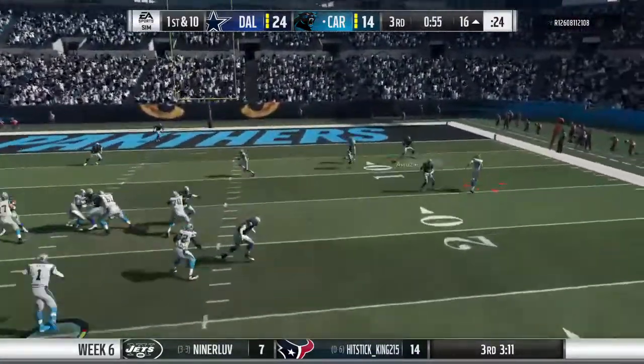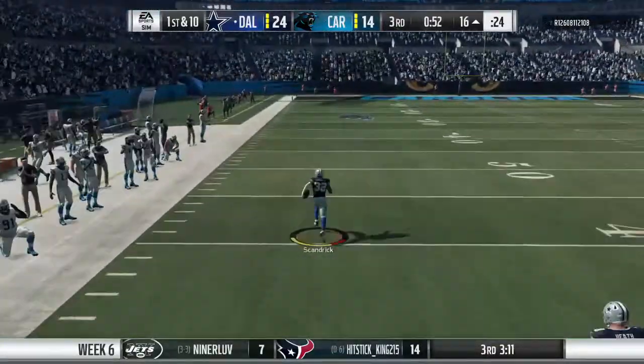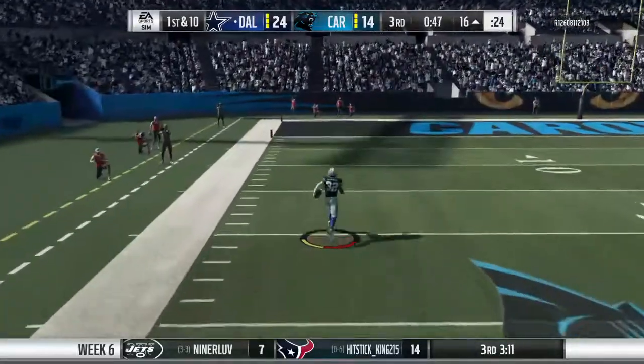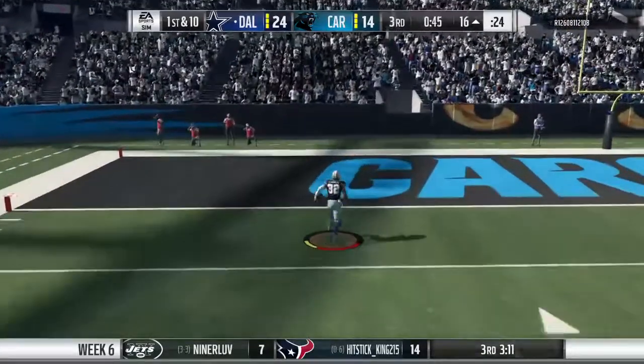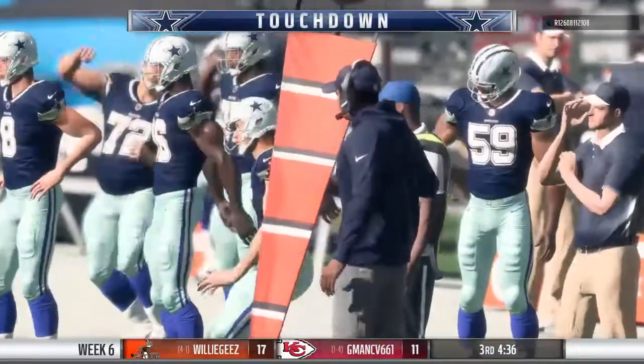Newton on first down. And look at this. Cam Newton intercepted a 3rd time. Picked off by Orlando Scandrick. The 30. Past the 20. And he will score. Touchdown, Cowboys.